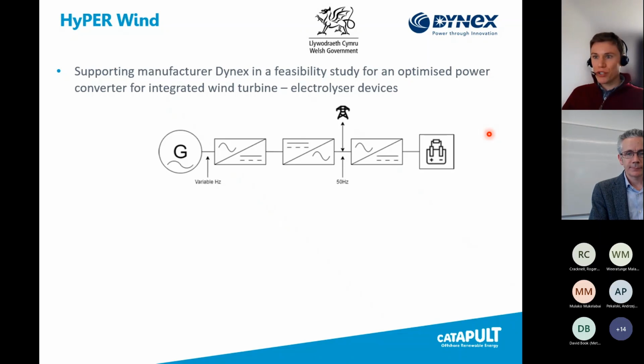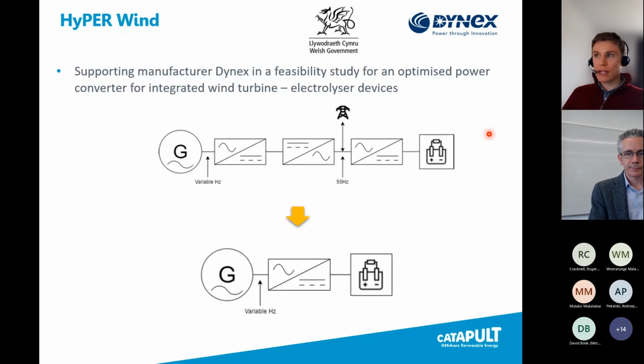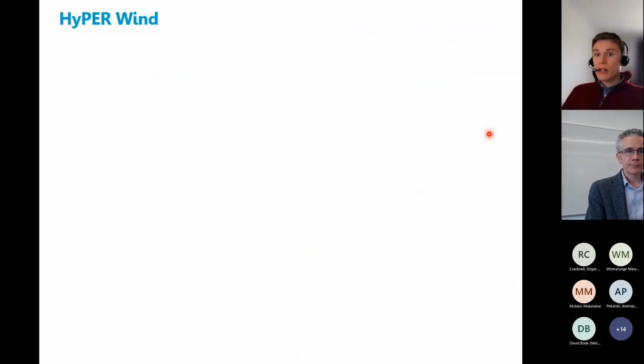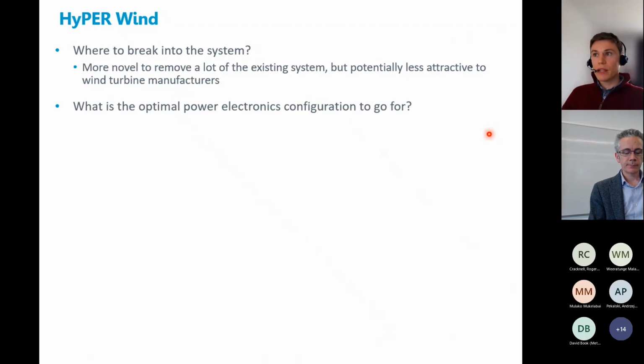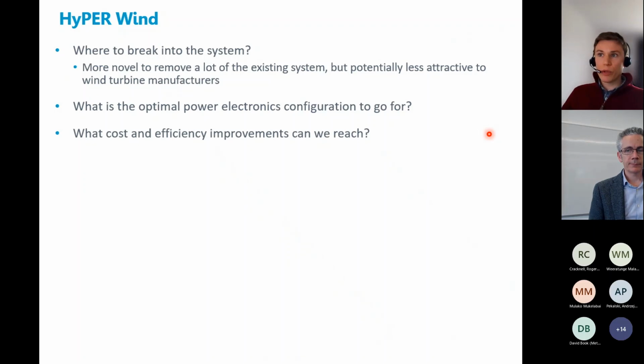You can imagine in the future, maybe we want to switch to something that looks like this. A direct connection, fewer steps. So the questions we've asked are where to break into the system. It's more novel to remove a lot of the existing system and do something big from scratch, but potentially less attractive to wind turbine manufacturers. There were questions about what the optimal power electronics configuration was. So I think we went for an active front-end converter with a buck or a boost converter in addition. We looked at the cost and efficiency improvements that would give us.